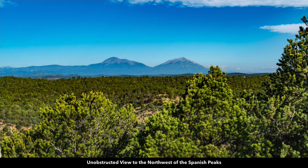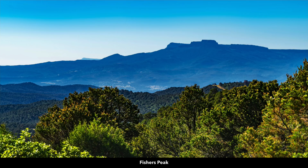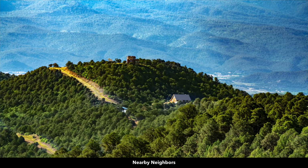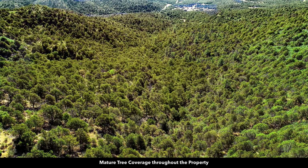Speaking of those mountain views, here are the unobstructed views of the Spanish Peaks to the northwest. To the southeast, we have Fisher's Peak. This is the road on the property that runs across the top of the ridge. Here are some neighbors nearby that have built homes and cabins on their properties. Areas of dense mature trees cover the property, which is also a magnet for wildlife.